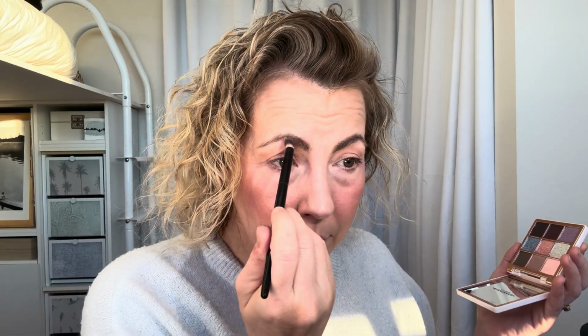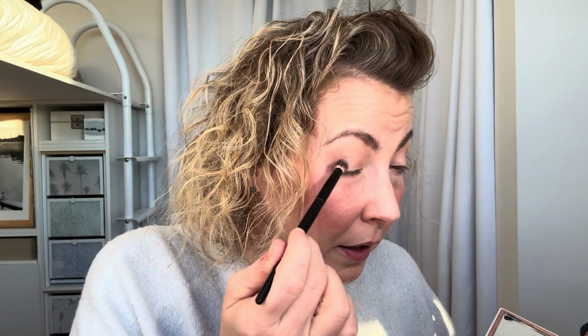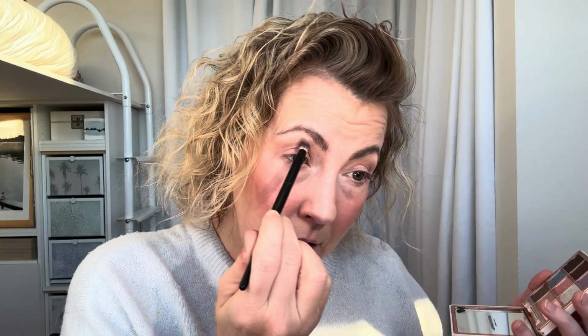So it lightened it up a little bit, but I do love that just underneath the brow. And then I'm going in with this one from the Spice palette. Sugar. This is the Sugar palette. So those are all kind of the same tones, but this one is a little darker, and I'm just adding a smidgen of drama. I'm keeping it quite light. Just enough to make my eyes look a little bit bigger.